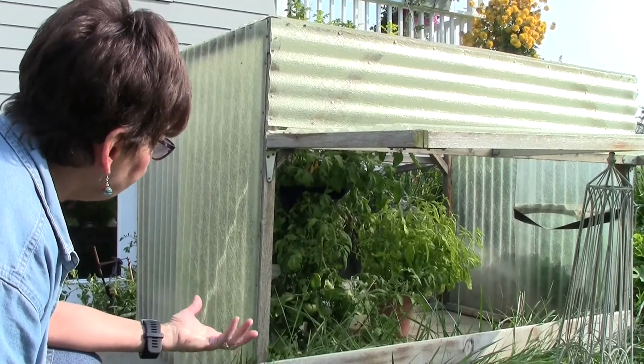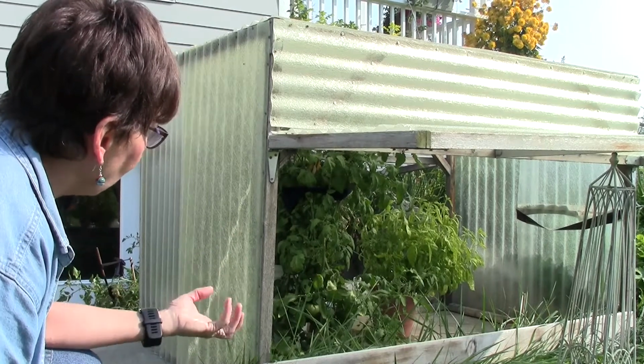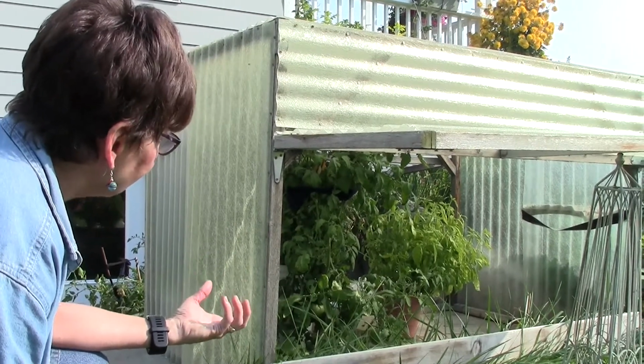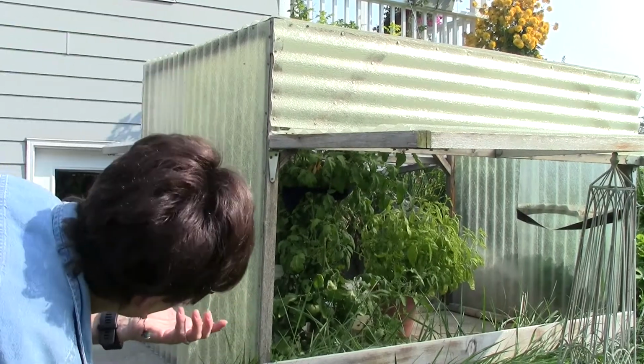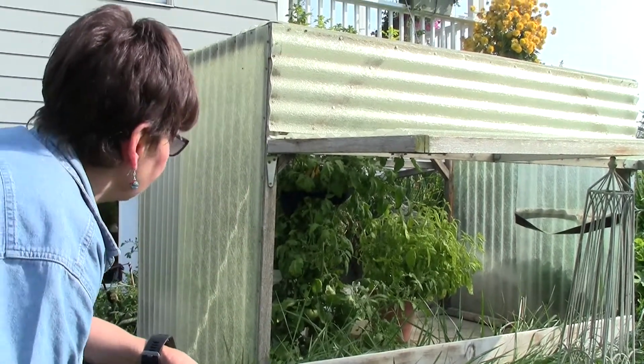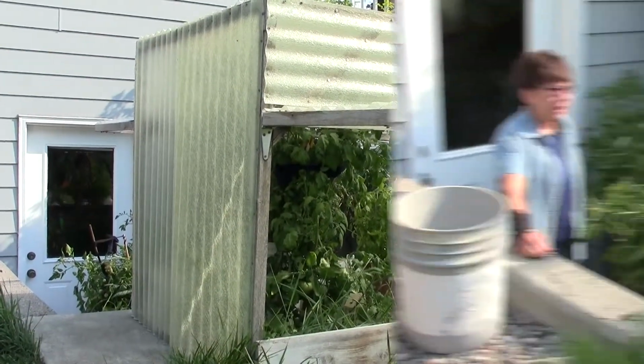I keep my tomatoes in self-watering pots in the greenhouse as long as I can, and then when they get too big and they grow up to the top of the little greenhouse, then I will go ahead and put them down in this stairwell.